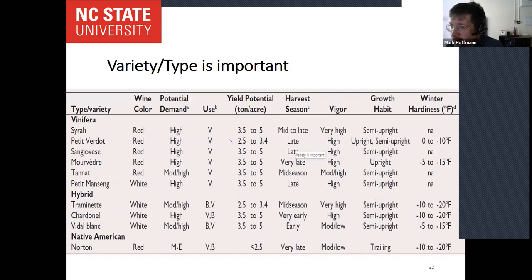A couple of more varieties here. Some of the red varieties. Again, Petit Verdot and Petit Manseng are relatively easy to grow varieties if you want to go into the wine market.